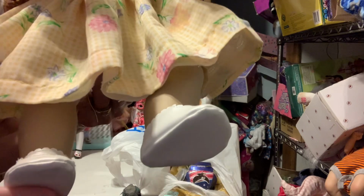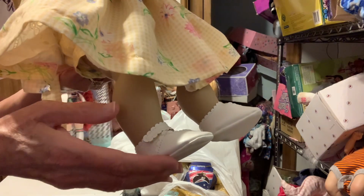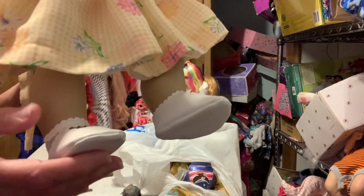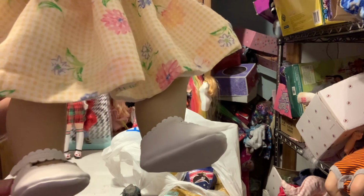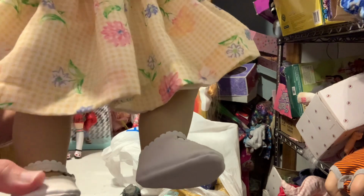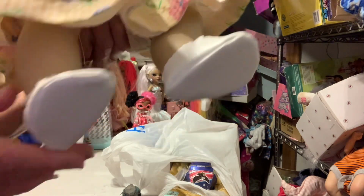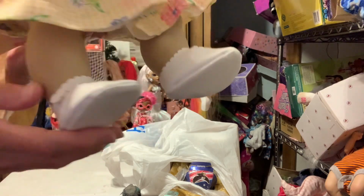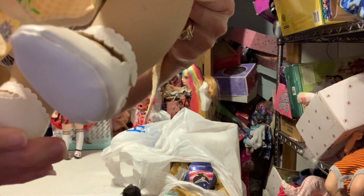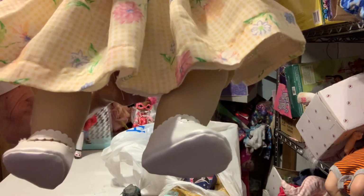Now, she did not come with the shoe. These are my shoes. Some I have. They're just little doll shoes. Oh, but they're really cute. And I can't remember if I got these at Toys R Us or Walmart or what, but they used to make them almost like a leather. I know it's kind of a pleather, but I've had them for a long, long time. I thought the little dress needed them. Then she didn't come with shoes, I just put these on her.